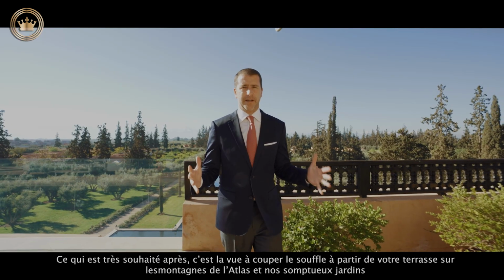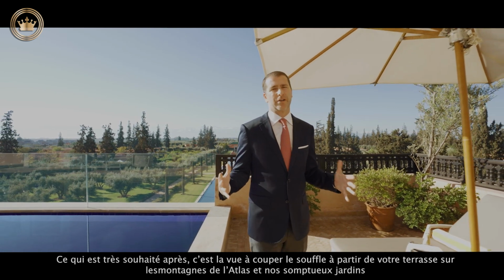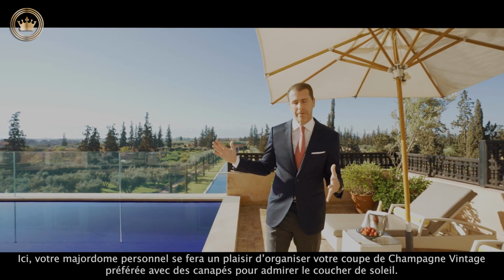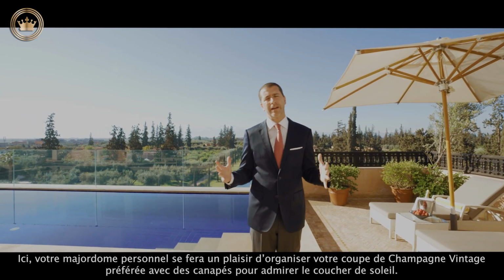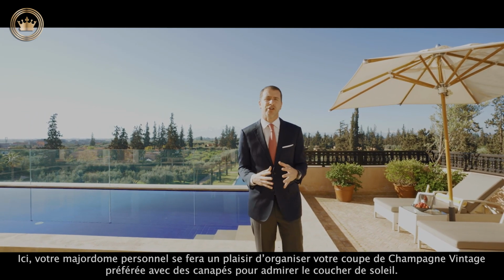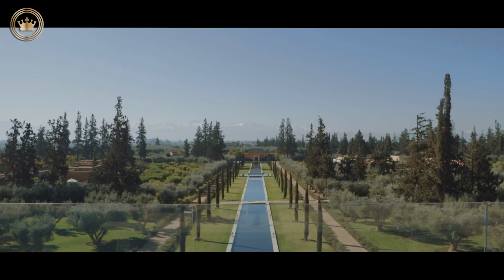Now, what is highly sought after is the breathtaking views of the Atlas Mountains and our manicured gardens that you have just behind me. But as well, on the terrace of the Royal Suite, our butler will very gladly organize your favorite vintage champagne paired with some canapes to enjoy the sunsets.